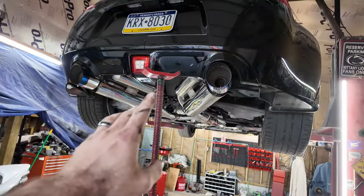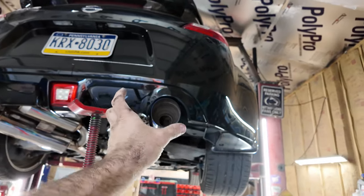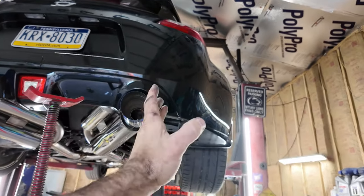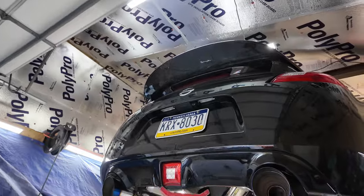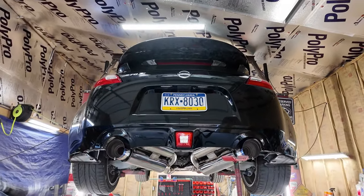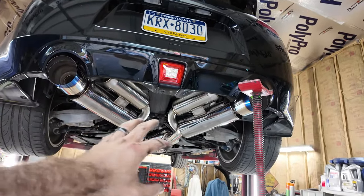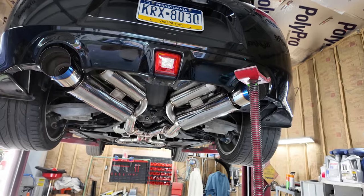Now I need to make some fine adjustments to this because we're not really in the center of that. So I want to move that one out some, but they're hanging about right. I think they look like they're about level. Let me get these adjusted right and then we'll get a first start on this.